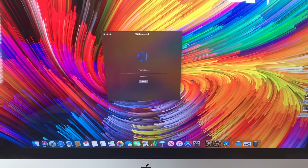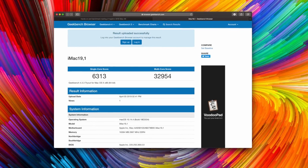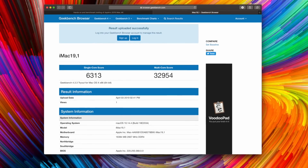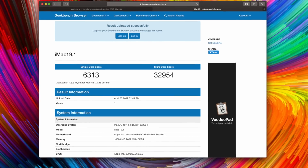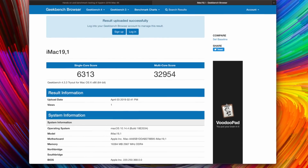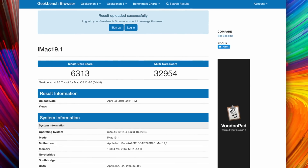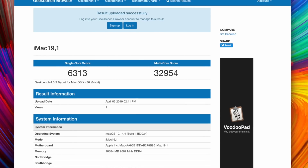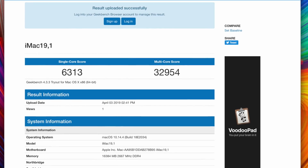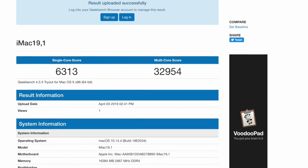We ran the test a few times to make sure we were getting consistent results, and we got just above 6,300 regularly for our single core and 32,954, just below 33K, for that multi-core. Of all the 2019 iMacs, this i9 model showed the most improvement over the previous generation, jumping up around 65%, at least for that multi-core score. The remainder of the 27-inch 5K models had multi-core gains of between 43 and 49% and a range of 6% to 11% gain for the single core. These faster speeds for the 2019 models are largely due to higher frequency and more cores compared to what we saw before. There's no real change in architecture in the processors themselves.